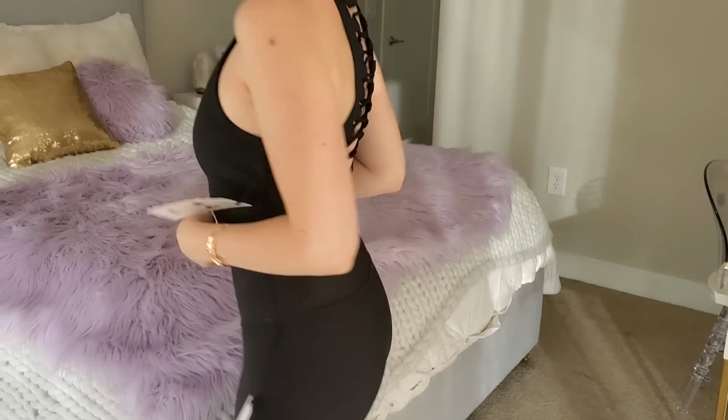It's super comfortable. It hits me at a really nice spot. I feel like I said, you could wear it to a bar, you could wear it on a date, you could wear it working out. It's super versatile, and that's what I really love. If you're gonna spend money, spend it on something that's super versatile.